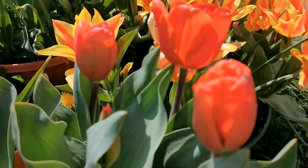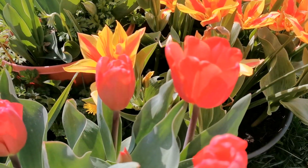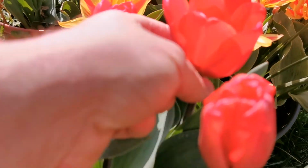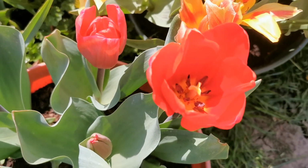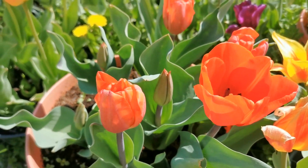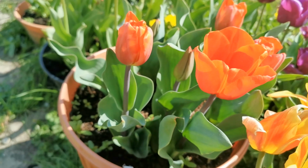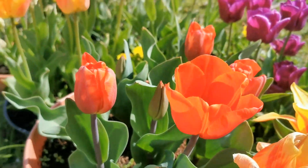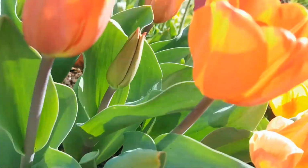Here we have the Tulip Shoulder. That's quite a pretty strong orange with the yellow base and black anthers. This is just the first to open up. Some more are coming. I was expecting a much taller plant. This is about 30 centimeters tall. Again, that's pretty strange because I also cultivated it in a pot that is quite tall. Again, the tulip is very mildly fragrant.